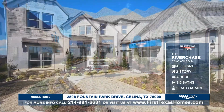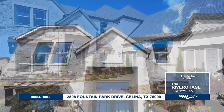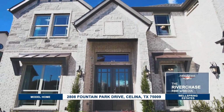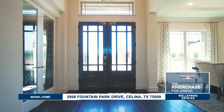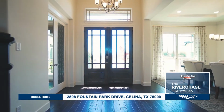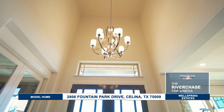family's needs. This beautiful home offers stunning curb appeal with custom details, including brick and custom stone masonry exterior with an extended covered front porch. As you make your way through the beautiful custom 8-foot double door in the foyer, you'll be amazed by the grandness of the home's 19-foot ceilings.